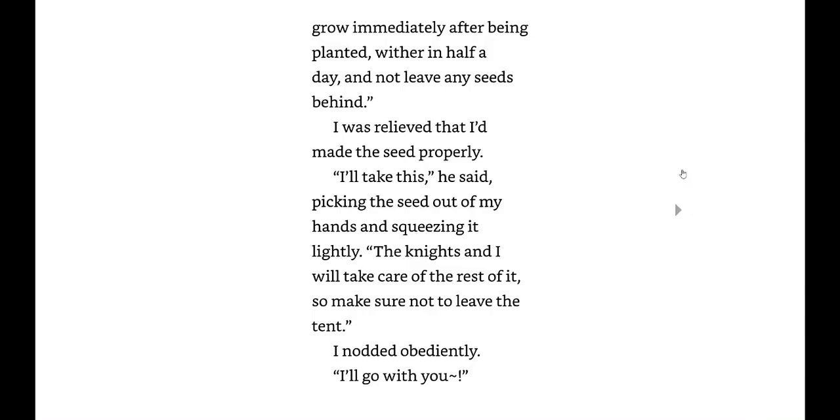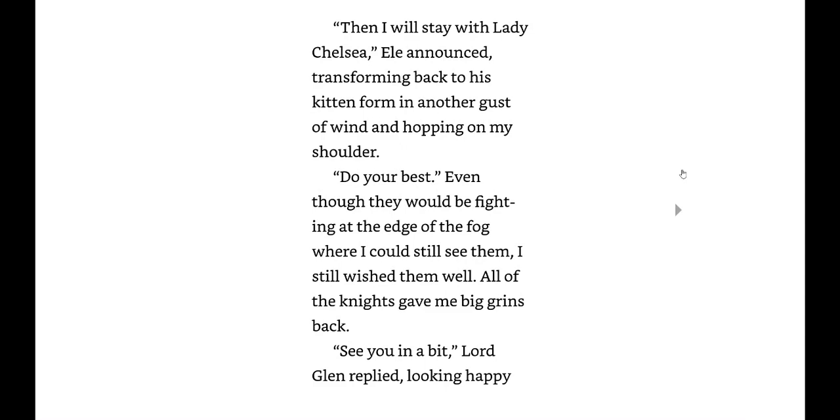"I'll take this," he said, picking the seed out of my hands and squeezing it lightly. "The knights and I will take care of the rest of it, so make sure not to leave the tent." I nodded obediently. "I'll go with you." "Then I will stay with Lady Chelsea," L announced, transforming back to his kitten form in another gust of wind and hopping on my shoulder. "Do your best." Even though they would be fighting at the edge of the fog where I could still see them, I still wished them well. After all, the knights gave me big grins back. "See you in a bit," Lord Glenn replied, looking happy as he walked toward the fog.